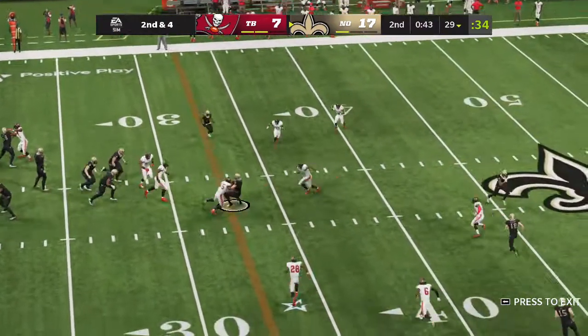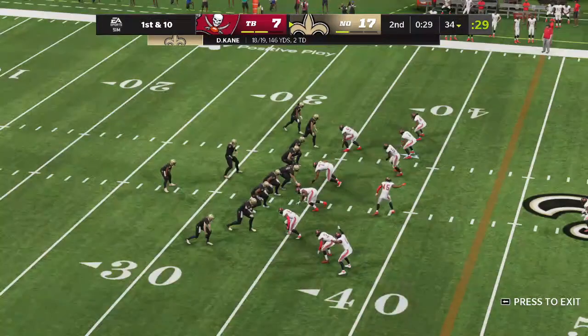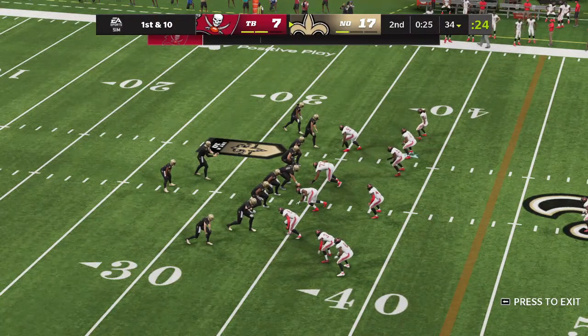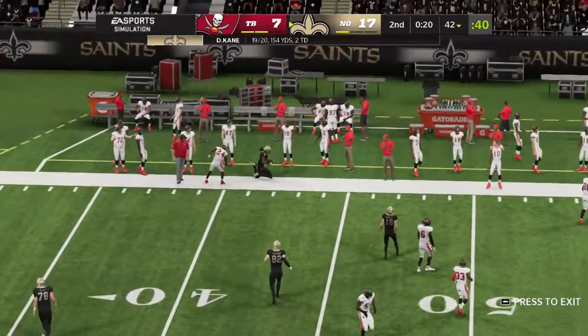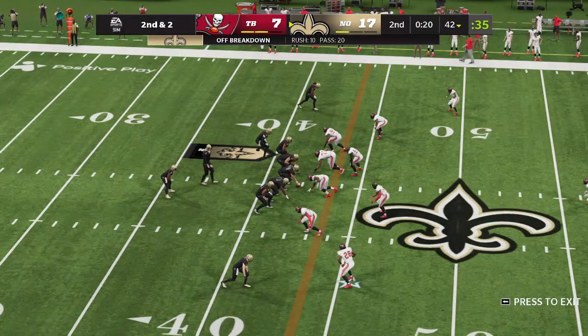2nd and 4. A throw over the middle taken in by Troutman. These two teams matching up for the 2nd time this year. Their first meeting back in October, week 6, and it was the visitors getting the win there, so they'll be looking for the sweep back here at home. And he'll be out of bounds after getting this one across the 40.